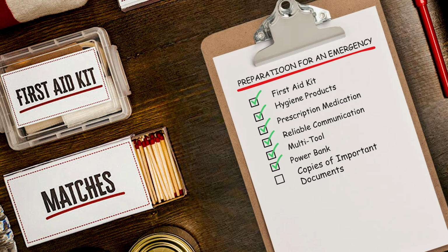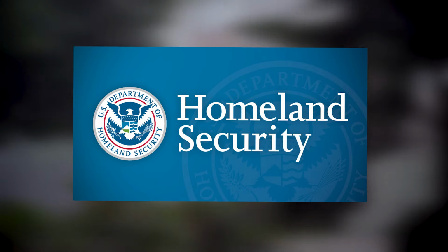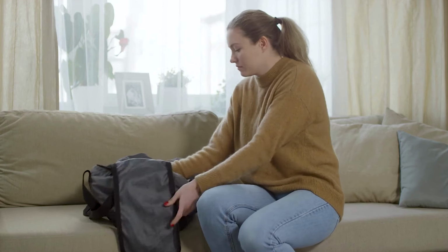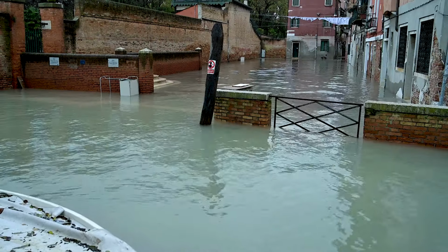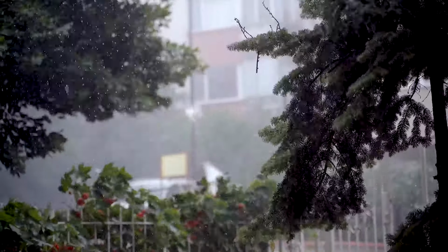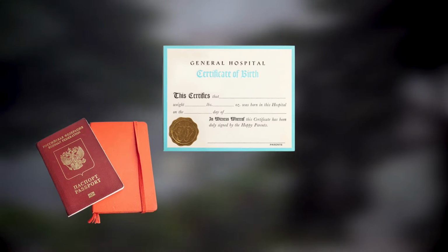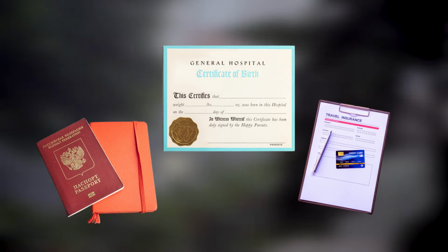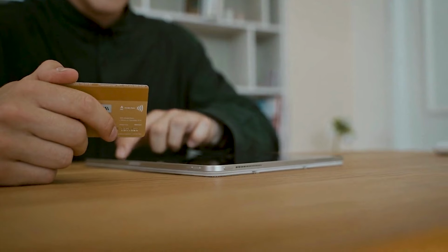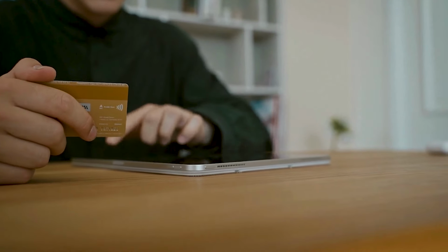Making copies of important documents for emergencies might sound a bit bureaucratic, but trust me, the Department of Homeland Security is onto something here. Imagine you're in a situation where you need to evacuate your home. Maybe there's a flood, a wildfire, or some other urgent disaster. In the rush of things, you're not going to be thinking about grabbing your passport, birth certificate, or insurance policies. But having those documents can be crucial afterward, whether you're trying to prove your identity, file insurance claims, or just get back on your feet.